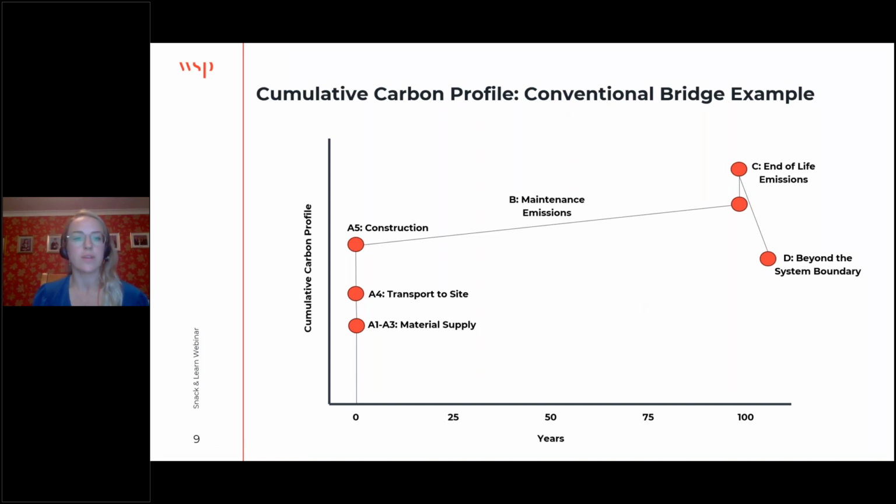So this, what we've got on the screen now, is a typical cumulative carbon profile of steel, where we might have a high module D. And a carbon profile like this really helps the understanding of how the carbon is building up over the time of the infrastructure asset and how it can actually reduce with that module D as well, and hence showcasing why a cradle to cradle assessment is really important to take into consideration.